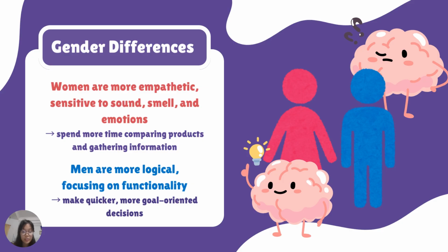like manufacturers. Men, on the other hand, are typically more systematic, focusing on logic, competition, and practicality. They make faster decisions and tend to focus more on the functional aspects of a product. So when they're choosing a product, it's often goal oriented. This distinction affects how men and women interact with marketing materials and products. So companies and marketers can leverage these differences to tailor marketing efforts to make them work the most.